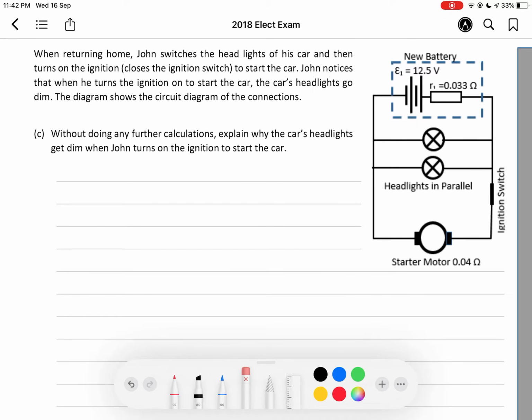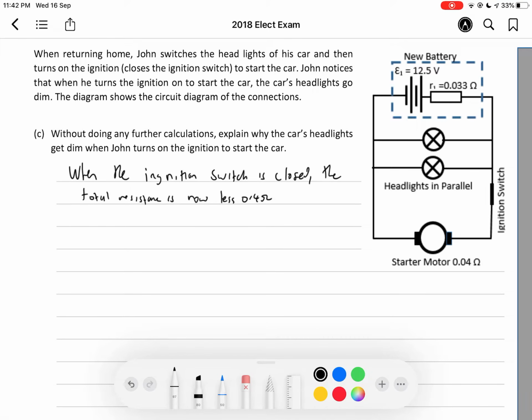So okay, with the red pen, we can say that when the ignition switch is closed, you can say that the total resistance is now less than 0.04 ohms. This means that a very large current will be drawn, very large.